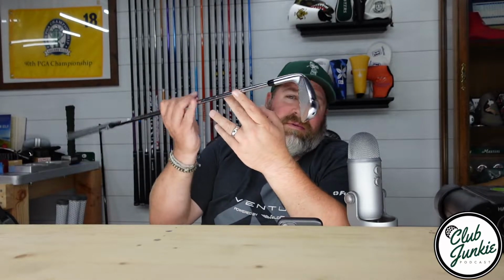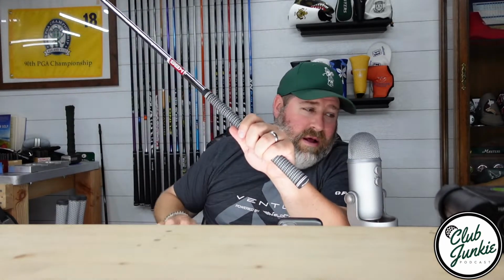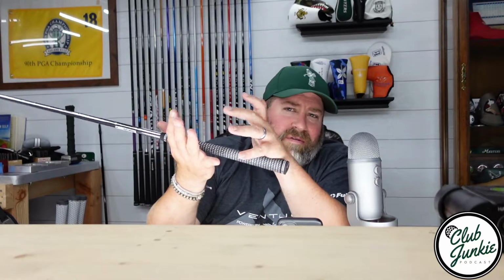And then your grips are going to be Lamkin Crossline. They've got mid-size, jumbo, standard, and that is pretty much it. And lie is the one thing, I don't have loft on there, that you can actually customize. So not a million options, but I think enough. And then also, if there's not a shaft there that you really like and you want something different, you can always jump in and buy them as head only, which is kind of cool. They have a head only option, which not many places do, but some of the direct-to-consumer guys will sell you heads only, which is kind of cool.